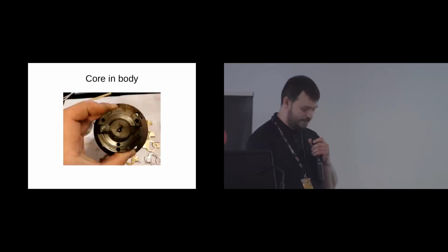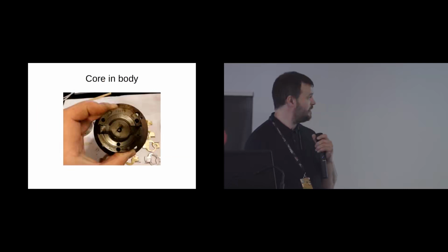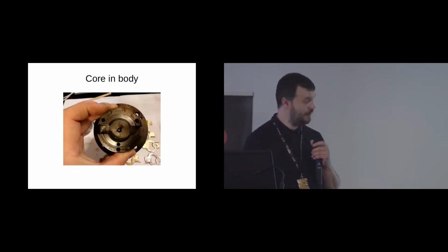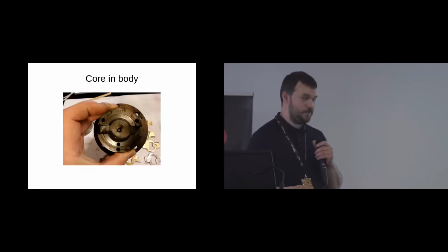Here is the core sitting in the body of the lock. It's just a larger round piece, and it has a very tight tolerance, like it fits just perfectly. Some of these locks I come across are unfortunately greased. I don't know why, because it works better when it's dry.